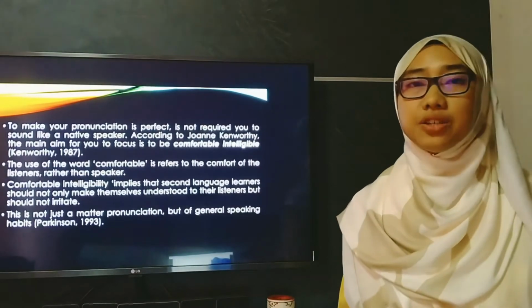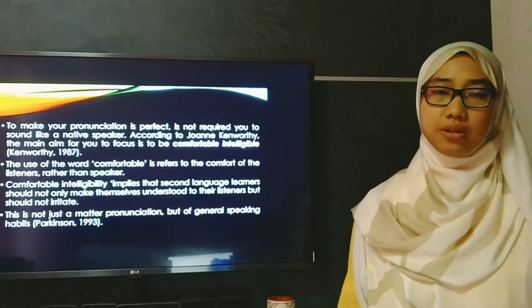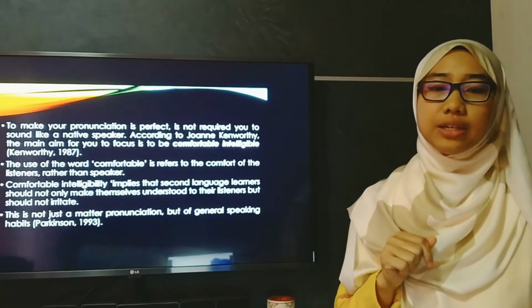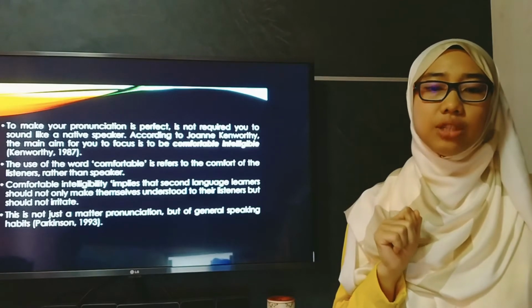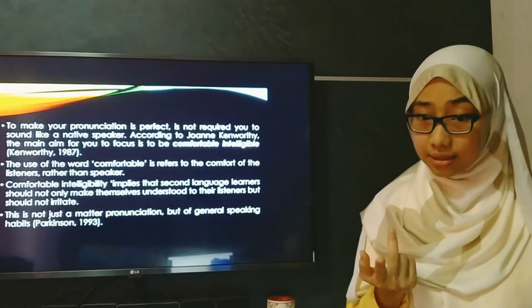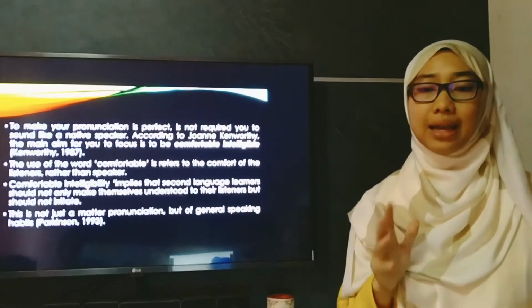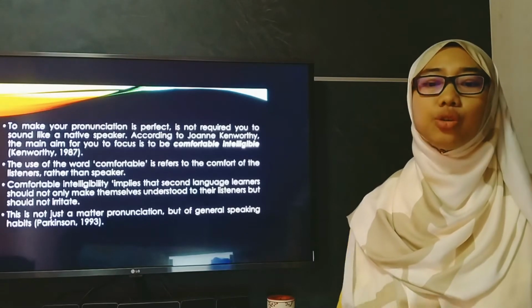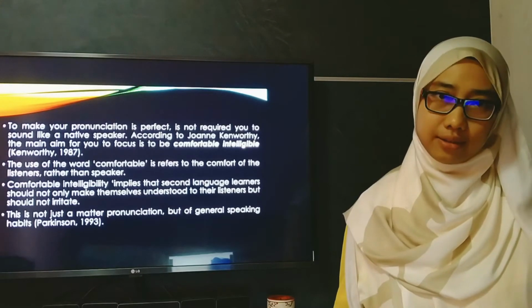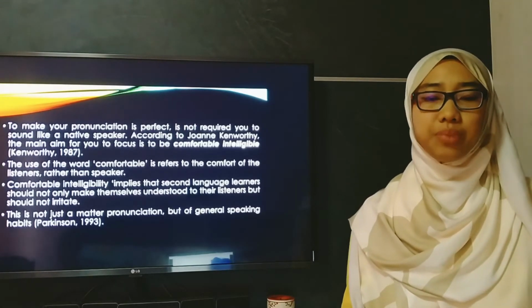To make your pronunciation perfect, it's not required for you to sound like a native speaker. According to Joanne Catford, the main aim to focus on is comfortable intelligibility. The word comfortable refers to the comfort of the listeners rather than the speakers. Comfortable intelligibility implies that second language learners should not only make themselves understood to their listeners, but should not irritate them. This is not just a matter of pronunciation, but of general speaking habits.